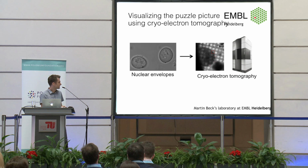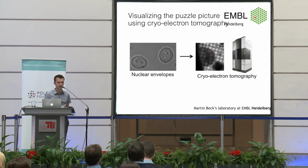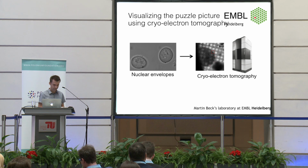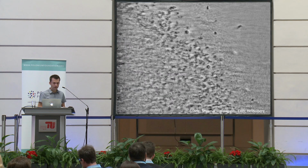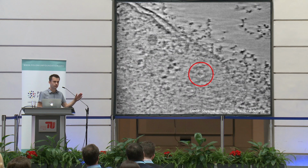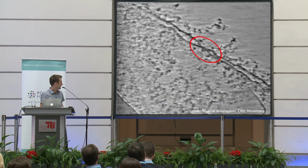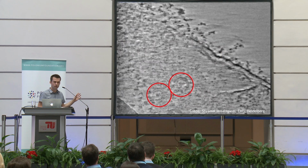They spread these nuclear envelopes on special grids, which they then put into a very powerful electron microscope, which looks like the box on the right, I think 5 meters high. And an example image you can obtain with this looks like this. So this is now a 3D picture rotating in your view, and these circles indicate these pores.